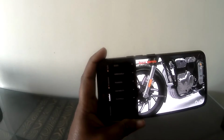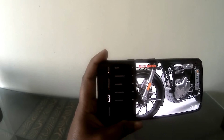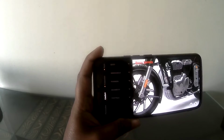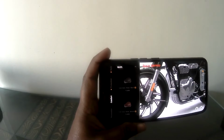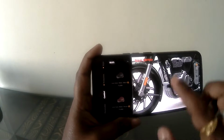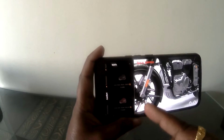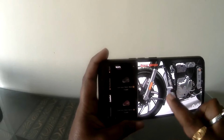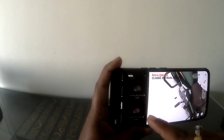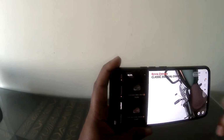Now let's go to the comfort. In the comfort option you have seats, a variety of seats, windshield, panniers, backrest and foot pegs. Let's see what all those things are. In seats you have two options, the black color one and the brown color one. You also get the price along with the product when you are selecting the options here. By default the brown color is already there, so we will not go for that.